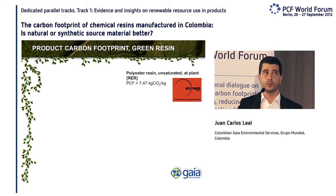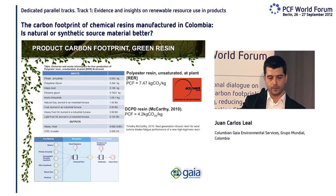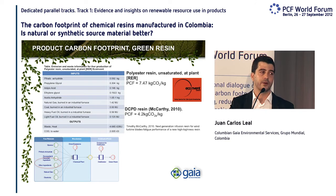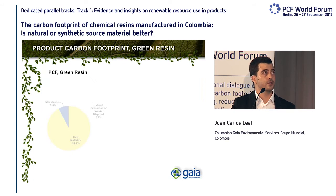Well, let me tell you about the product carbon footprint of these green resins. First, we find in Ecoinvent that polyester resin has a product carbon footprint of 7.47 kilograms of CO2 per kilogram. But we focus on DCPD resins, as I said before, and we find in a study of McCarthy 2010 that the product carbon footprint of these resins is about 4.2 kilograms of CO2 per kilogram. That's the one we are going to compare with the green resins that Undercoal made. The green resin of Undercoal reduced 40% of the product carbon footprint when compared with DCPD resins. I'm going to show you why.